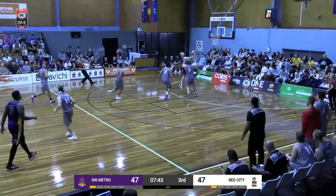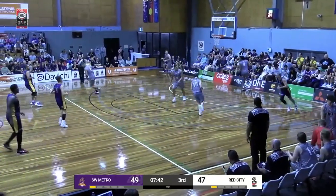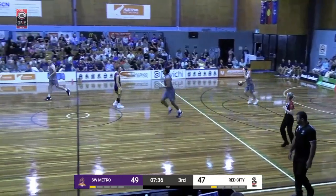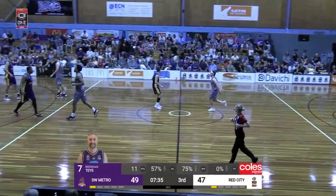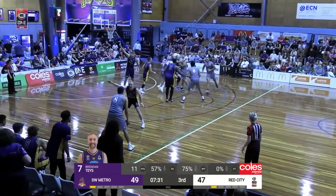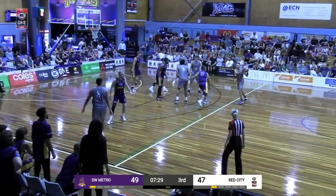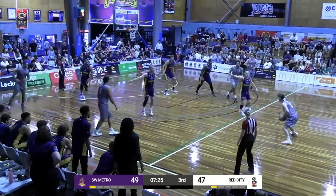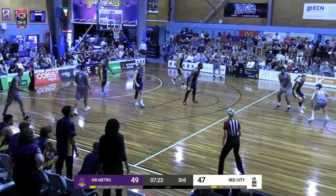Oh, geez, gone to sleep on Teasy there. Straight down the lane. Adds 2 more to his total. You can't be that lazy on defense if you're Red City. No. And the Red City body language has kind of come off a little bit here the last couple of minutes. They started with good energy, but again, I think Pirates have lifted the physicality.